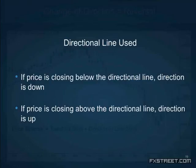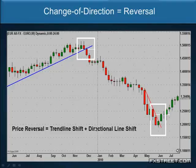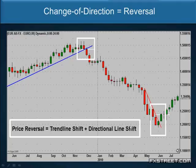Here's an example of it. Let's not forget the trend line. You have a change of direction, but if you don't have a trend line break, it's no good. Here's a great example. Price reversal equals a trend line shift plus a directional line shift. There you go. So here, that's the highest closing candle. Once you close below both the low of the highest closing candle and the trend line, that's a bearish development.